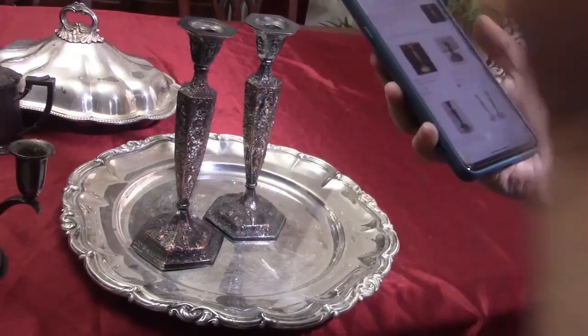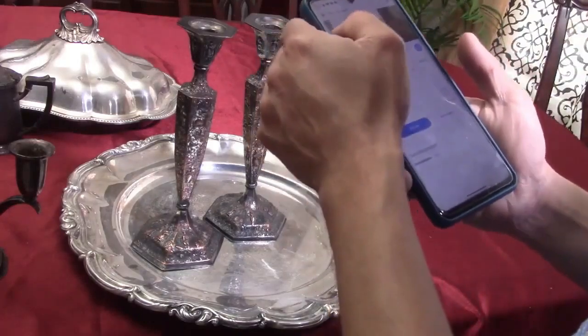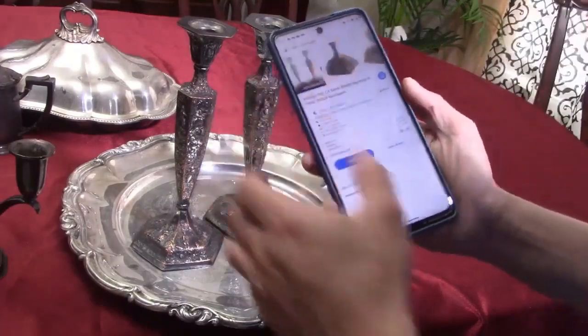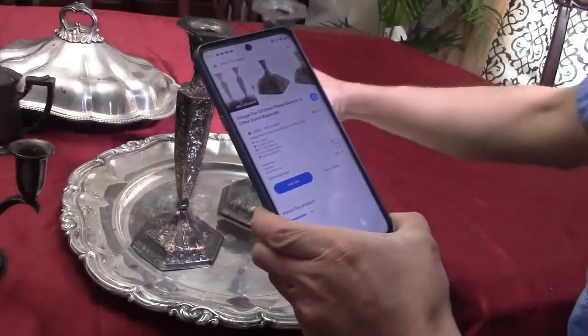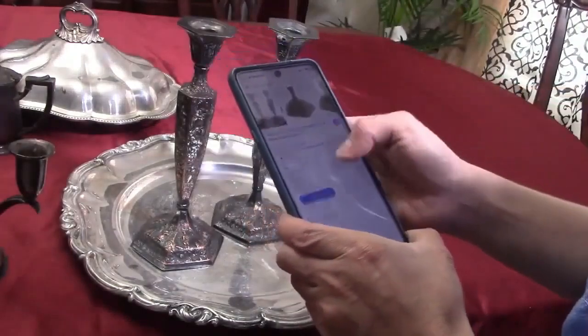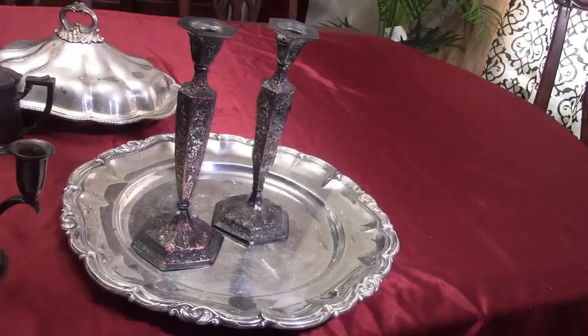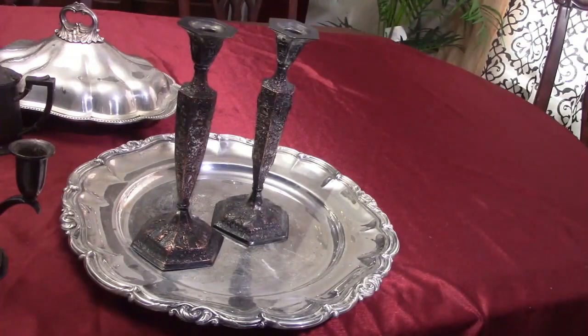There's some pretty cheap. This one's $45 a pair. And they have a number 3966. What's my number? 3966. So this exact pair, somebody's asking for $45. It's in great shape. So I guess that the prices are pretty low on these pieces. And so if I wanted to sell them mine, I'd want $30 a pair in my condition.